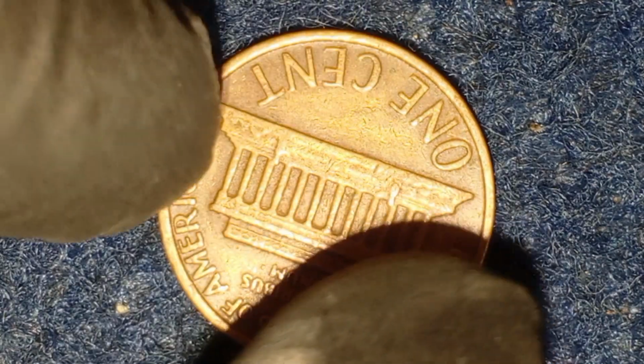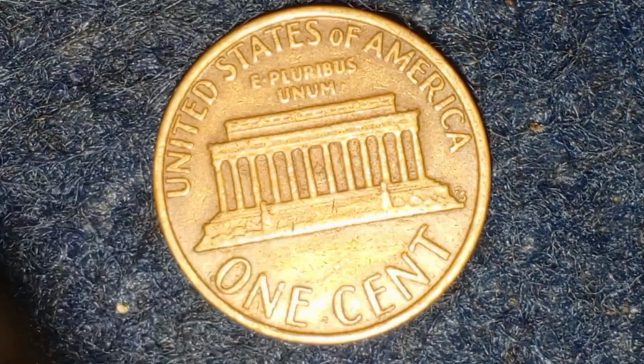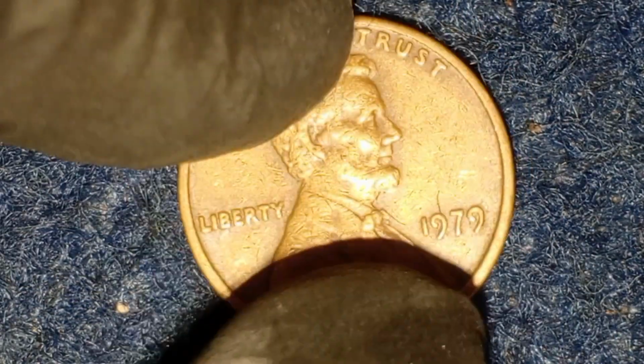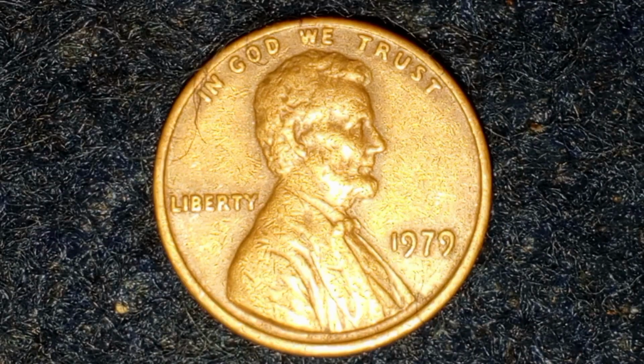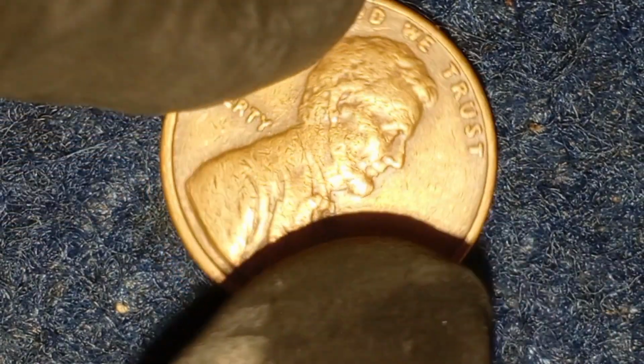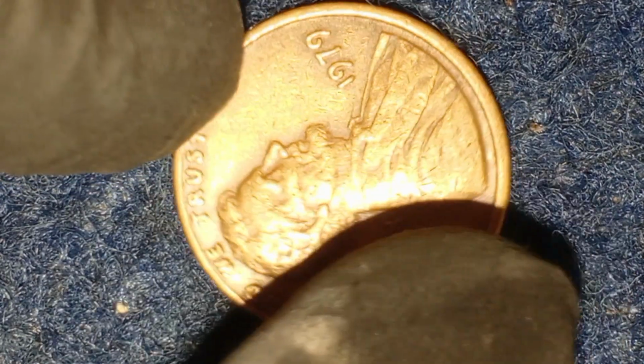Off-center strike. If a 1979 penny was misaligned during minting and is noticeably off-center but still shows the date, it can bring in values from $50 to a few hundred, depending on how dramatic the strike is. Broad strike errors. This happens when the collar die fails and the coin spreads out larger than normal. A broad struck 1979 penny in mint state can be worth over $100.